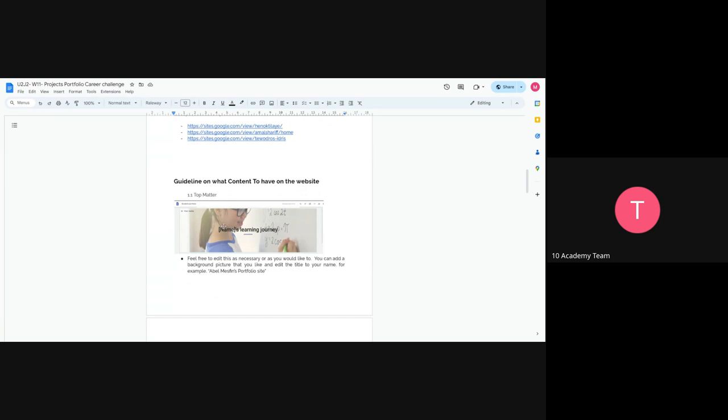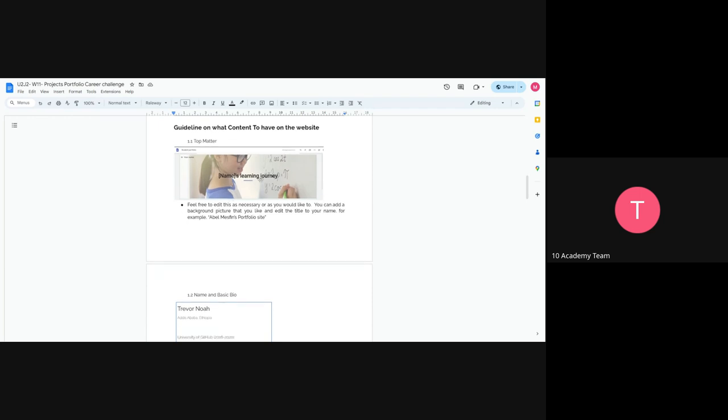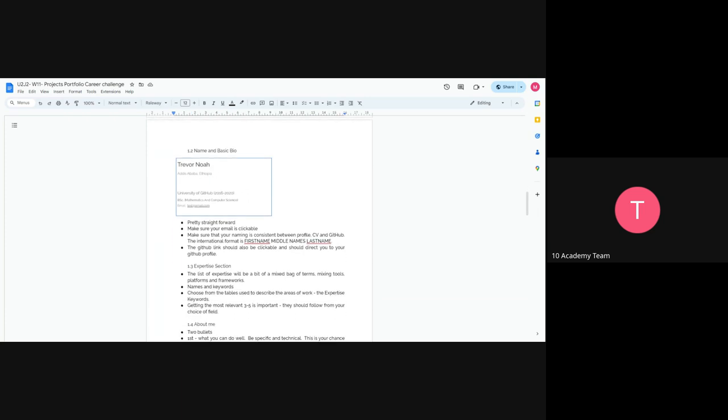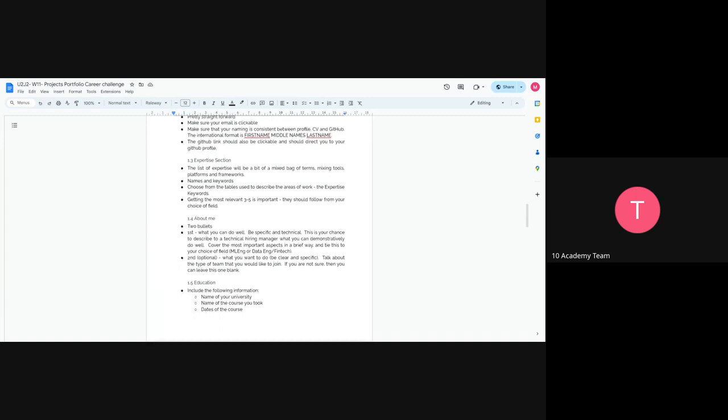Now, when it comes to adding content, we have some guidelines on what content to have. So here you can see the top matter. You can choose to change the background. It could be something that you relate to, something that you like, or something that interests you, that makes you you. And then you can change the name and basic bio. It's very straightforward. So your name, where you're from, university, your title, the expertise section, what your expertise is, and then about me.